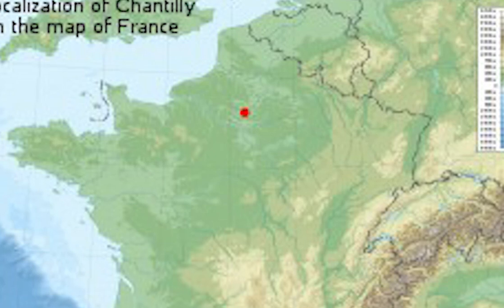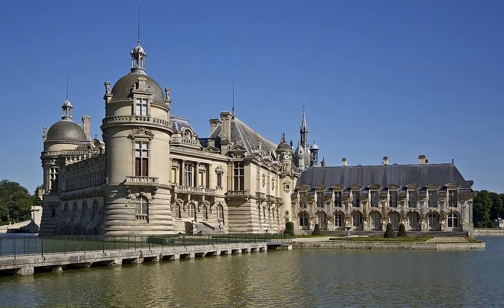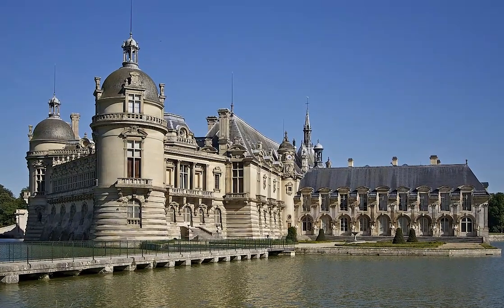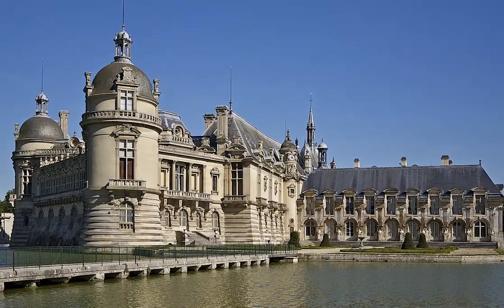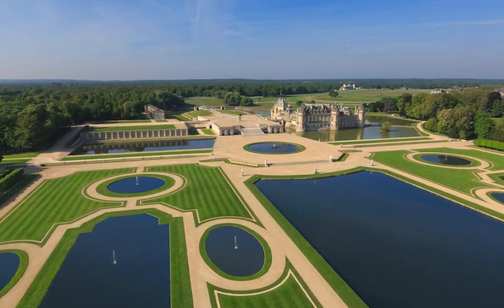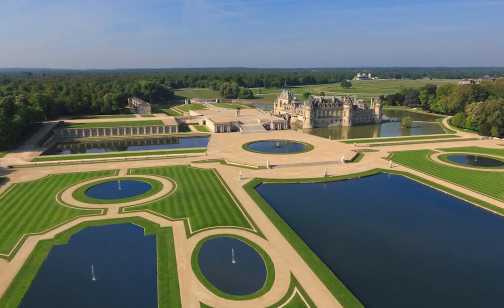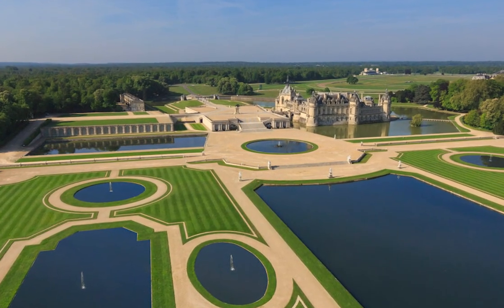Nestled in the heart of France, just a short trip from Paris, this spectacular chateau isn't just a feast for the eyes, but a journey through centuries of opulence, intrigue, and artistic brilliance. Picture this: a grand palace that looks like it's straight out of a fairy tale, surrounded by lush gardens meticulously crafted by the same genius who designed the gardens of Versailles.